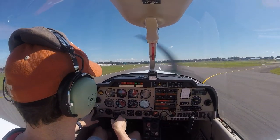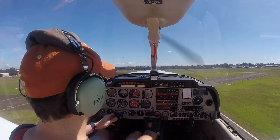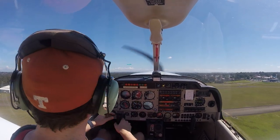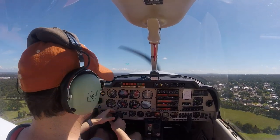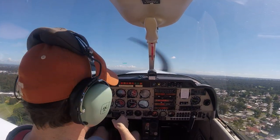Foxbat 8796, clear touch and go. Clear touch and go, Foxbat 8796. Flaps are up, power is full, fuel pump is on. Center line looks good.